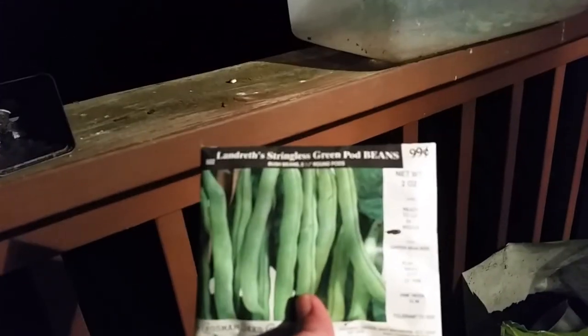Let's see. What else did I bring up here? Those you've seen earlier as well. I think I showed you the cages already. Oh, we got some gypsum. Pelletized gypsum. Oh, we got some stringless green pod beans as well. These are bush beans. So we're going to try those, and we're going to plant those. Oh, I've got to soak these tonight. So I'm glad I came out here.